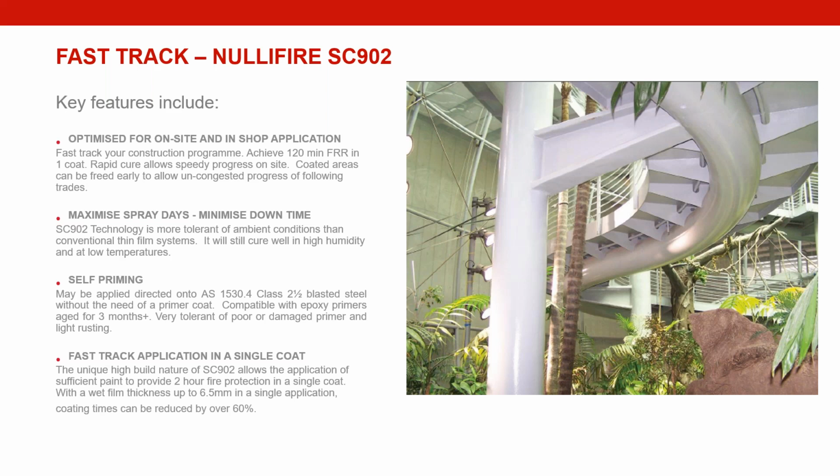To get the same kind of film build out of the single pack solvent-borne FX2003, of which there is a limitation of approximately 800 microns dry film thickness per day in ideal conditions, 20 degrees C, 50% RH, you're looking at 8, 9, 10 coats to achieve the same sort of film build. So a huge difference, absolutely huge difference in the speed of turnaround, the amount of application time, and the interruptions of other trades on the building site as well.